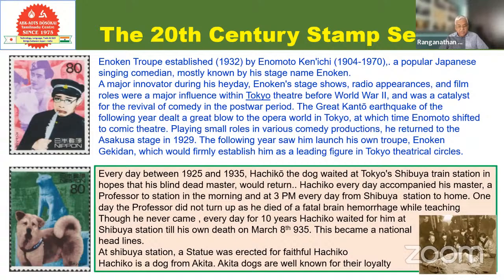Every day between 1925 and 1935, Hachiko waited at the Tokyo Shibuya train station in the hopes that his dead master would return. He had a master who was a professor in the university. So every day Hachiko would accompany him to the station in the morning, and leave him. Exactly at 3 o'clock, Hachiko would go back to the station to bring the professor back home. One day, the professor has a cerebral hemorrhage in the class while he was teaching, and he dies. Hachiko didn't know that he had died. He went and waited for him at the place at 3 p.m.